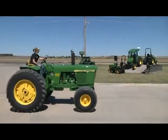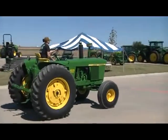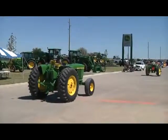Folks, this tractor is registered to Bob Wagner from Kensington, Kansas. It is a 1966 John Deere 4020. That ain't Bob driving that, I'll bet.